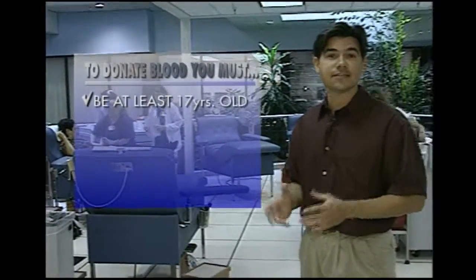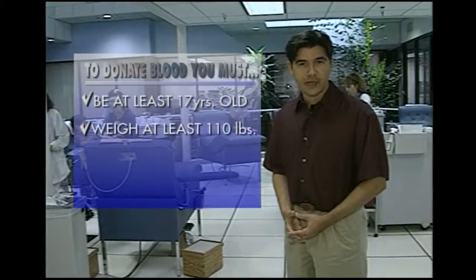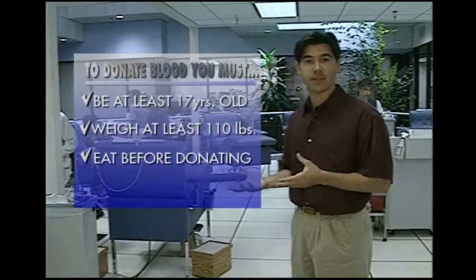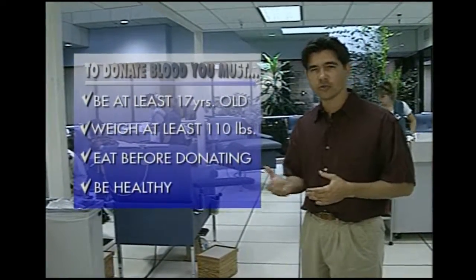Now, there are some requirements you need to meet before you can donate blood. First, you have to be at least 17 years old, unless you get a special note from your parents, and you can do it when you're 16. You have to weigh at least 110 pounds, and they encourage you to eat a good meal before you come donate blood. Water's very important, too. And you can't be sick. They don't want any colds or flu or anything like that.